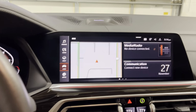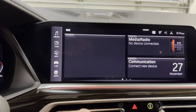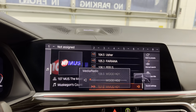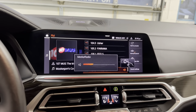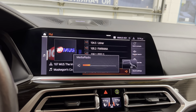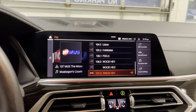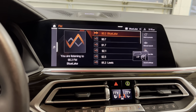Let's get a look at the huge touchscreen display. Let's turn on the radio here. So we have FM radio. Let's turn it up. You see that little thing right there? Watch this. That's called gesturing. You can mute it with two fingers. Unmute it with two fingers. You can move to the next station with right and left thumb swipes.